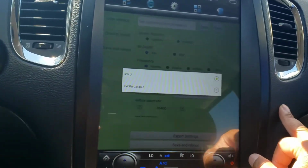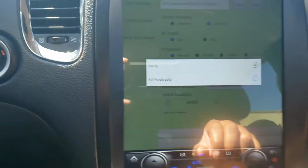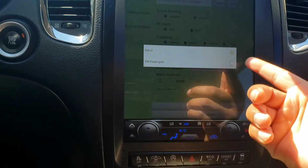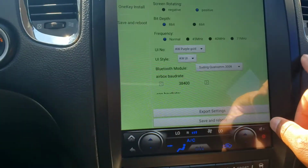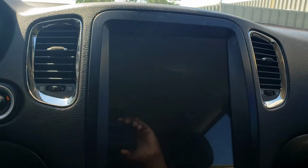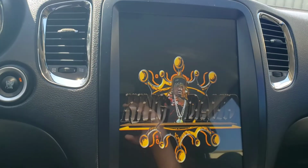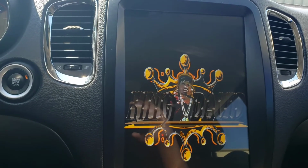But anyway, you want to change the UI number. So right now it's on KWUI, which is giving me that user interface up there and down there. So what you want to do in here, you may have more than me. Mine only came with 2. So I'm going to hit on KW purple gold, and then I'm going to go to save and reboot. The radio will start over, and then when it pops back up, it's going to be a different interface. The theme is going to be different. And then I'll go back to that one and show you what it actually looks like.